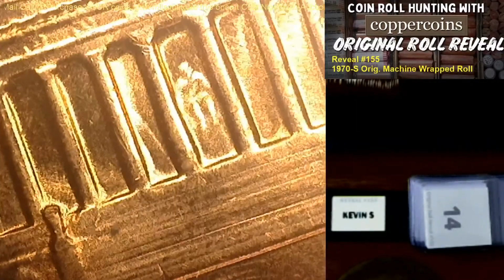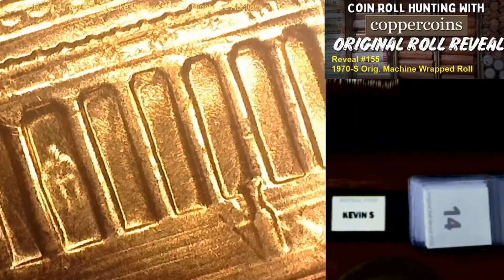Part of a clash right there. Little bit of a clash. That's part of the back of the neck.